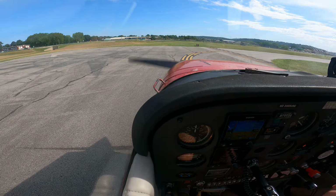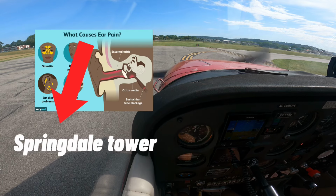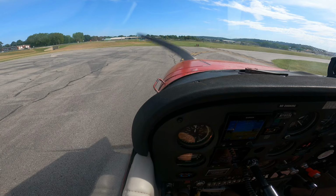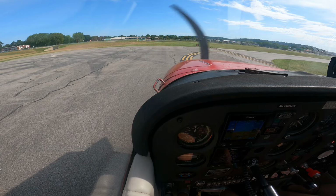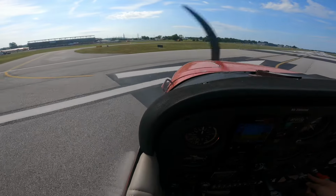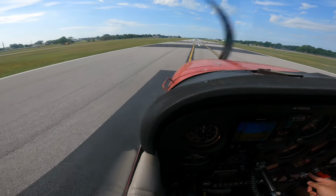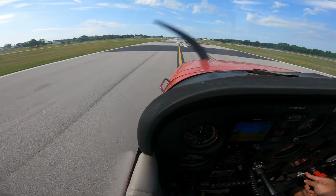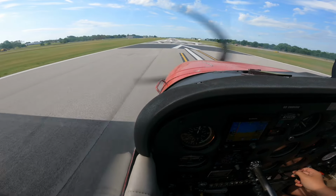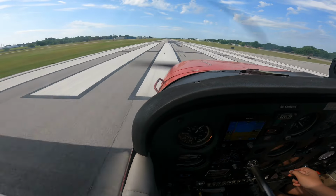Springdale Tower, Cessna 7602 Golf is holding short of 18, ready for takeoff. Cessna 02 Golf, left turn on course, runway 18 clear for takeoff, wind 250 at 10, gust 18. Left turn on course, runway 18 clear for takeoff, 7602 Golf. Engine looks good. Airspeed's live.